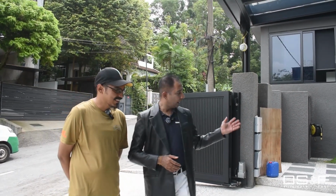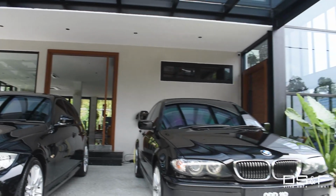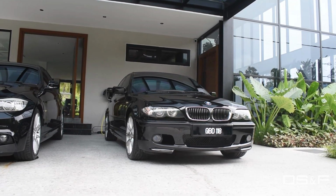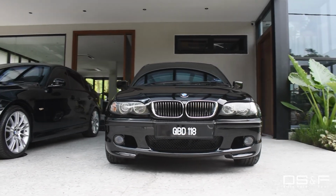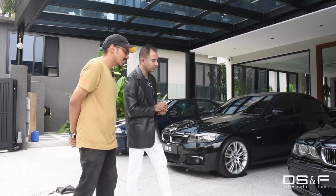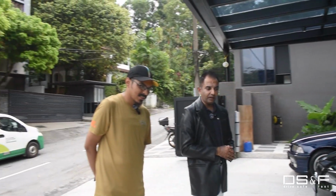After the E36 comes the legendary E46. This beauty came into production in the year 1998, 1999, around there, until around 2005. That was the last batch of the E46 available to the market in Malaysia. This is a 2005 model. It's a 325 M Sport.